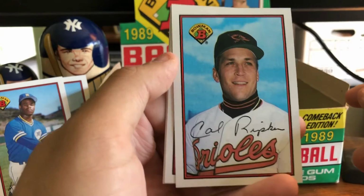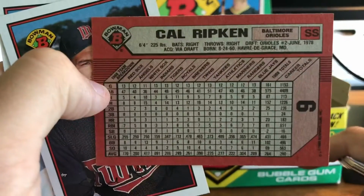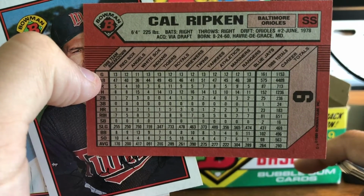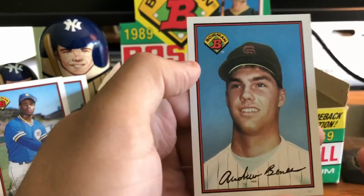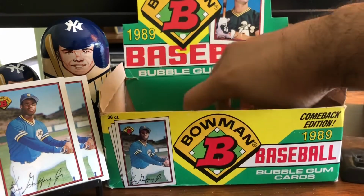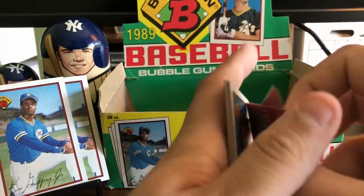And there's another Hall of Famer, Cal Ripken Jr. Cal Ripken Jr., Silver Slugger, All-Star. You see his stats from the '88 season: .264, 23 homers, and 81 RBIs. So he had a pretty good year there, but you know he was playing every single day. So there's Cal Ripken. We'll have to put that off to the side with the other Hall of Famers. And we're starting to get down to the bottom of the box here. A few packs left to go.